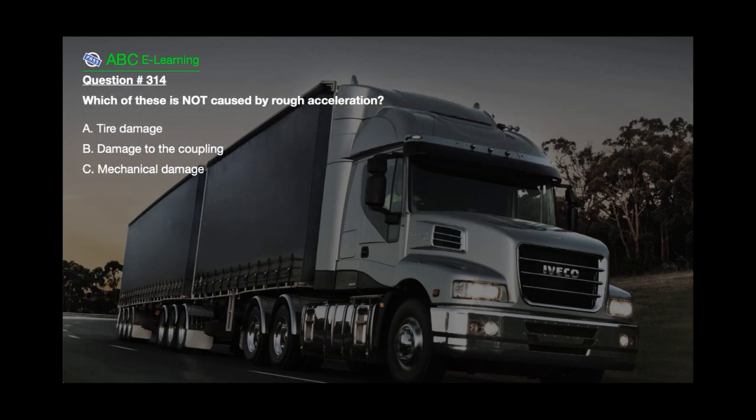Question number 314. Which of these is not caused by rough acceleration? A. Tire damage. B. Damage to the coupling. C. Mechanical damage.